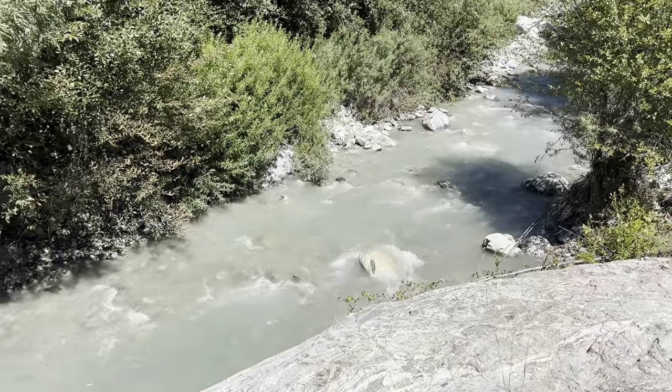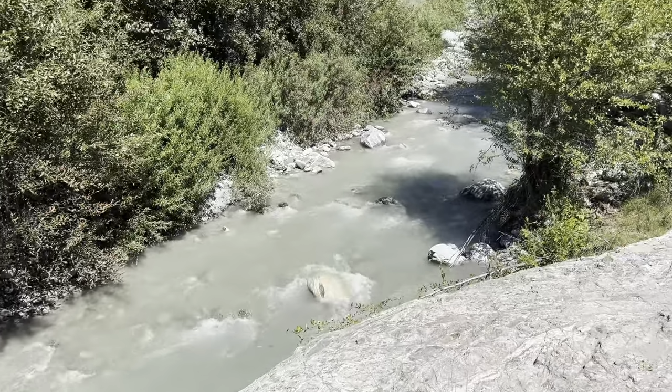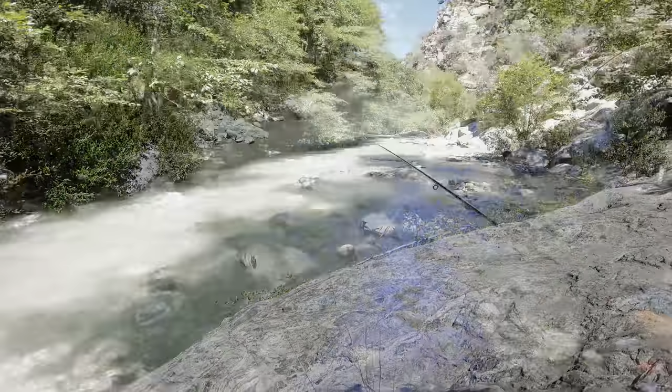So it did rain like 3 days ago. It's a little murky, but hopefully it's cleared up enough for them. But the flows are definitely down, so I think we're gonna get into a few. So we're gonna start right here.